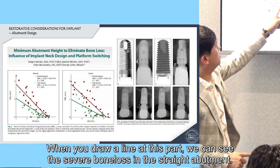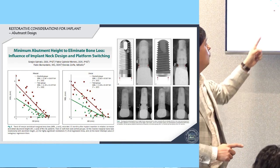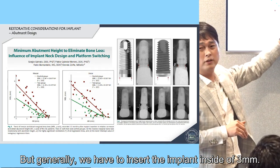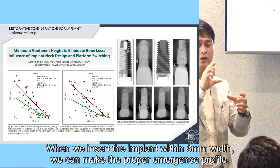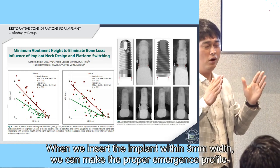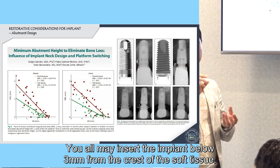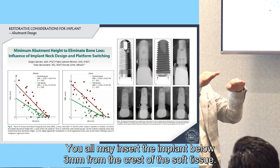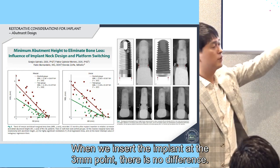When you draw the line in this part, we can see the severe bone loss in the straight abutment, right? But we generally have to insert the implant inside of 3 millimeter. When we insert the implant within the three millimeter width, we can make the proper emergence profile. So definitely you may insert the implant below 3 millimeter from the crest of soft tissue. When we insert the implant at the 3 millimeter point, there is no difference.